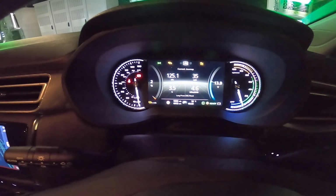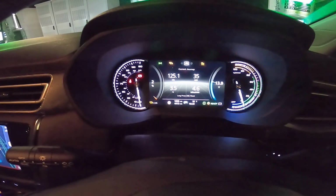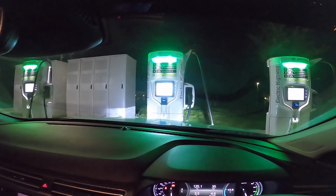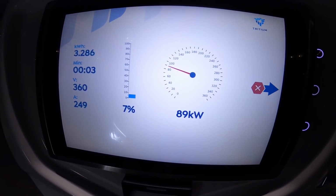That's probably a little bit too close even for my liking. I don't mind getting it low, but I like to get here with at least 3 or 4%. When I see 2, then, you know, I start to worry. The good news is I'm here, I'm going to rapid charge it, and it's going to rapid charge very, very quickly.